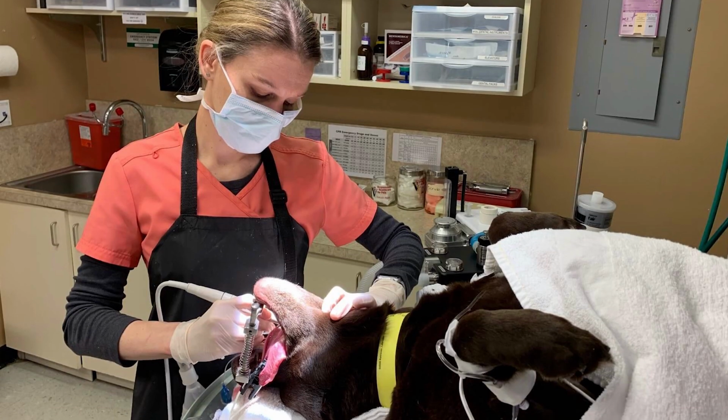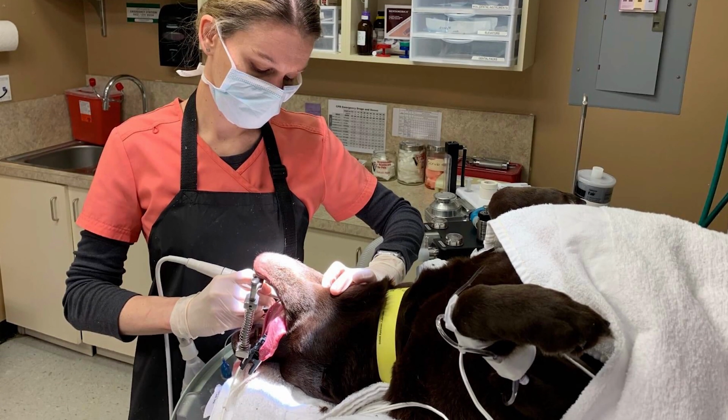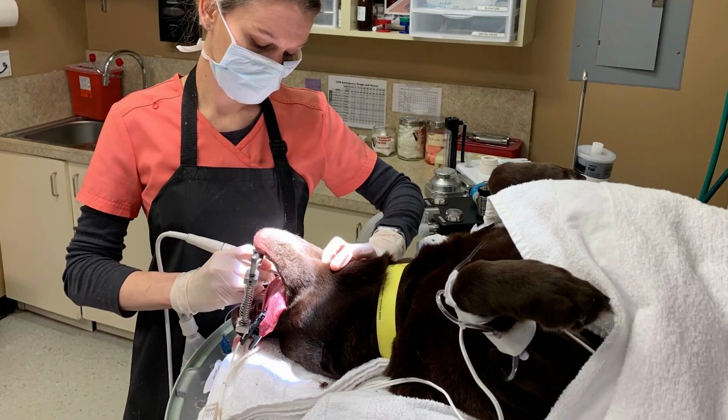Sometimes if your dog has very bad dental disease, talk to your veterinarian. They will give your dog antibiotics before the procedure for several days. This will help prepare their body for the bacteria that's going to be cut loose during the procedure. Since dental month is in February, almost every veterinarian has a special in February for dental cleanings, typically about 20% off. So be sure to ask your veterinarian if there's a discount.